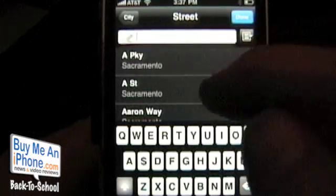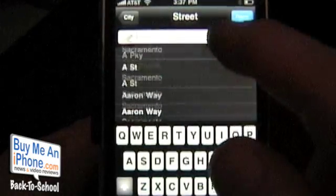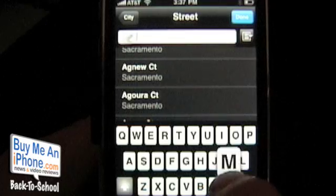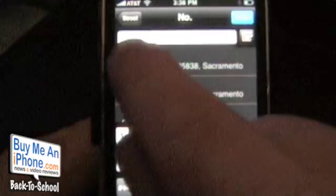And it starts putting up all the streets in alphabetical order. So you can start typing the street, or you can flick and pick the street. So let's pick Main Street. So we'll type in Main Street, because everybody has a Main Street. So there's M-A-I-N. So here's the number.